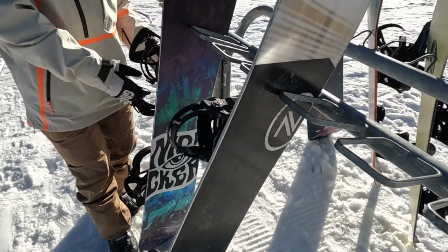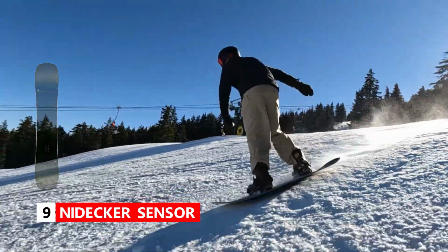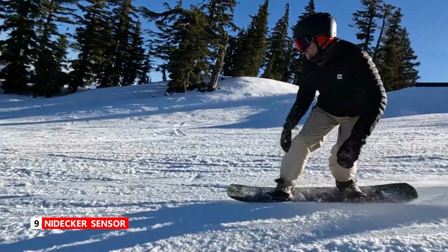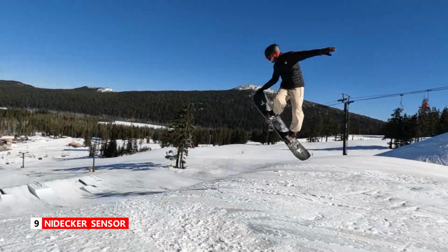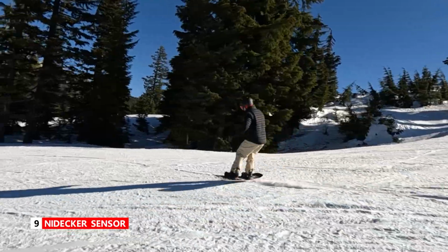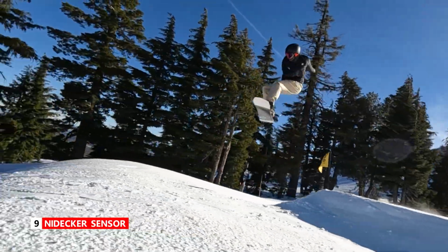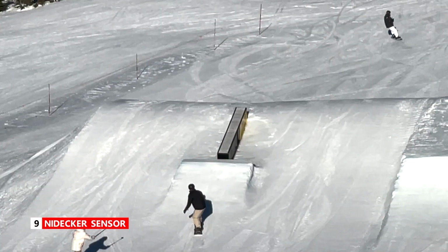The number 9 board on my list is the NIDECKER Sensor. This is the first board on the list that has 3D tech. So the NIDECKER Sensor has sidekick in the nose and tail, which basically means that the edges towards the contact points actually lift away from the snow. And the sidekick really makes the board feel catch-free. So if you're going for a spin off a jump, or if you're doing a butter in the snow, you really don't feel like you're gonna catch your edges. This board is also a mid-flex, so giving you stability on jumps, but still soft enough to get butter tricks. But overall, just a very catch-free and easy board to ride.